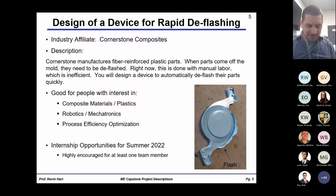Next, there's a composite manufacturing company right up the road, maybe about 2 miles north of here, near UWM's campus, called Cornerstone Composites. They manufacture all sorts of cool fiber reinforced composite parts. One piece that they make is the one you see in this image. This is called an icon connector. It's used in the fabrication of large factories, like Amazon warehouses and things like that. What it's used for is not all that important for you to know, but this company manufactures a lot of these. We're talking thousands and thousands of them.